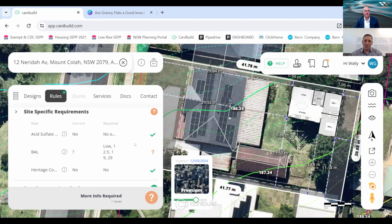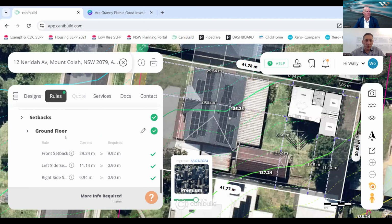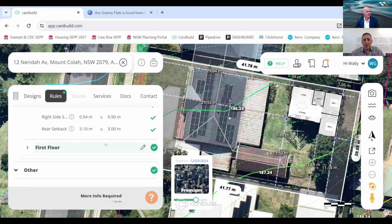Again, without going into too much detail, there are certain ratings where you still can build a granny flat if it's a low rating. If it gets really high, then that's not permissible. But these are the areas where we need to dive a bit further, order documents, and get advice on what's permissible or not. But otherwise, all our setbacks are complying, and every other box is ticked.